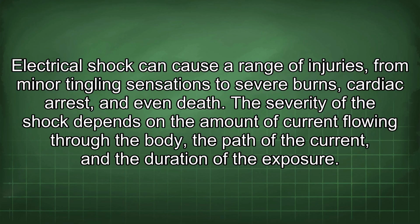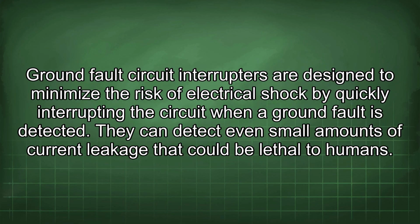The severity of the shock depends on the amount of current flowing through the body, the path of the current, and the duration of the exposure. Ground fault circuit interrupters are designed to minimize the risk of electrical shock by quickly interrupting the circuit when a ground fault is detected. They can detect even small amounts of current leakage that could be lethal to humans.